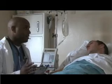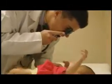Doctors, too, are feeling the benefits. I was a gatekeeper. I hated it. I was restricting care. Now, I'm facilitating care. Facilitating care is one of the primary goals of a patient-centered medical home.